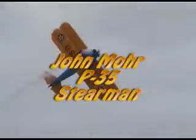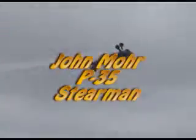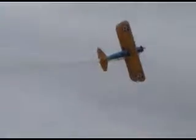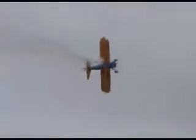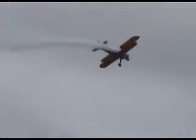Stock Stearman and rolls it over on its back. Up he goes with a quick snap roll after the slow roll. There he goes, working the wind.